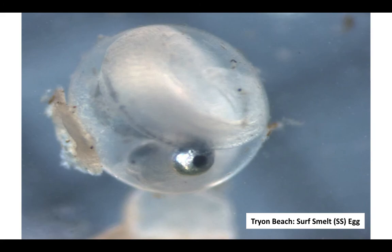So this is a surf smelt egg. And this is quite obvious to me because over here you can see the peduncle, and it's kind of like a sticky arm that they use to attach to sediment, like sand. You'll see that sand lance are actually sticky on all ends, so they can have material stuck on all sides. But you can also see the eye developing right here. And this was found at Tryon Beach.